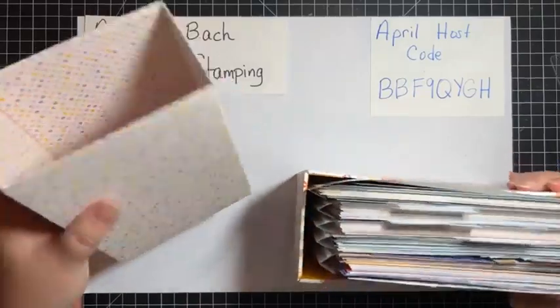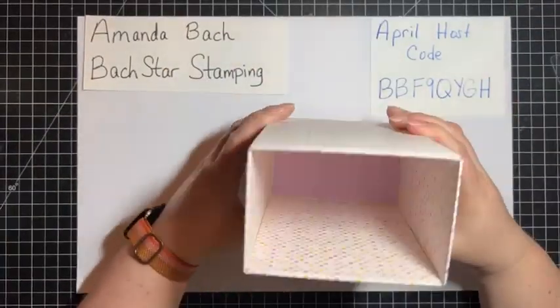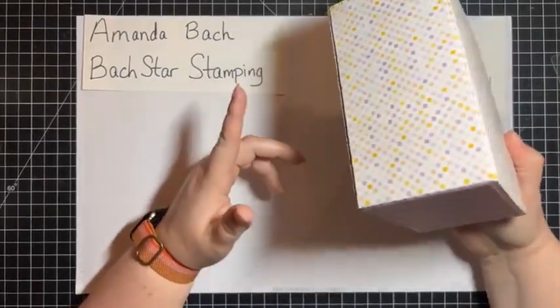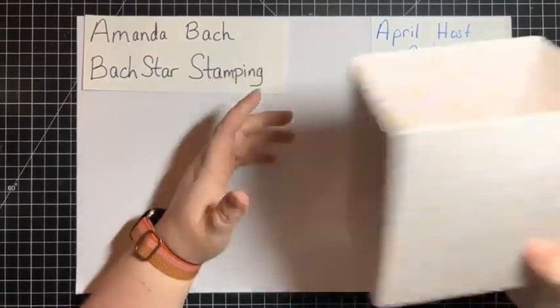But for this one, I thought, you know what, this would make a great box to fill up with a bunch of cards. You can have them dimensionalized as you want. So I will eventually make a lid for this and give it away to somebody. So I thought that was cool.